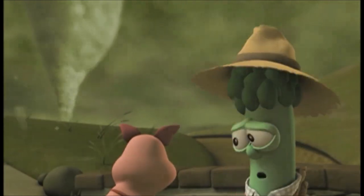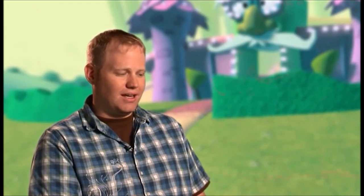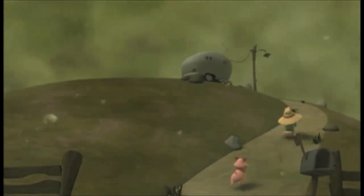Growing up in Colorado, there's not many tornadoes. Then I moved to Oklahoma. Tornadoes are really frightening. Very, very scary. I had to hide in my grandparents' basement once when a tornado came through Muscatine, Iowa. What was important to me and to our art director, Joe Spatterford, is that the tornado felt really cartoony.